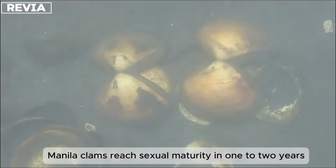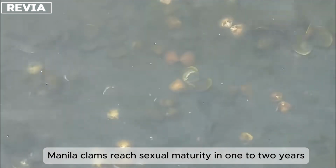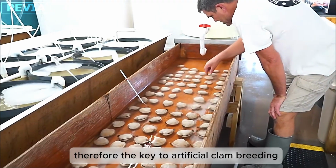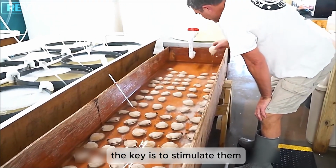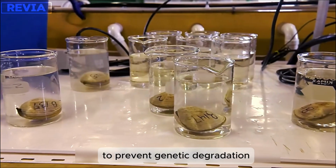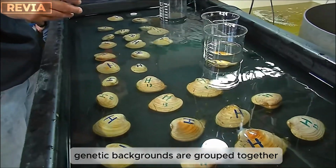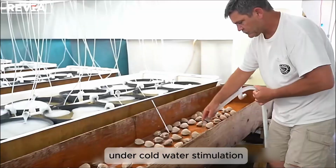Farm-raised manila clams reach sexual maturity in 1 to 2 years. After reproduction, they face death. Therefore, the key to artificial clam breeding is to stimulate them, to prevent genetic degradation. Breeding farms try to avoid inbreeding. Clams with clean genetic backgrounds are grouped together under cold water stimulation.